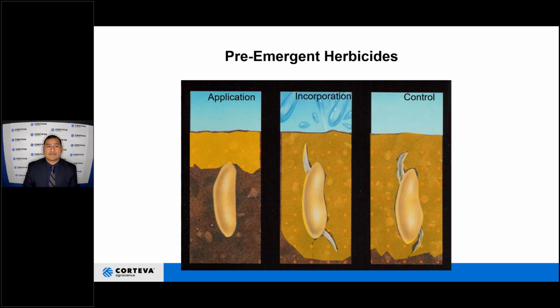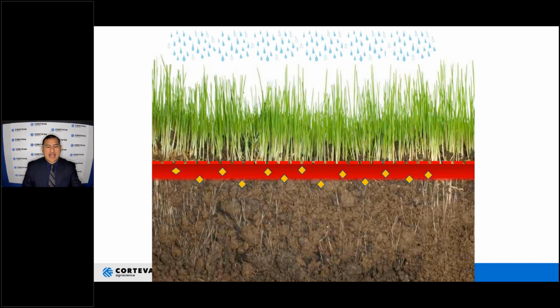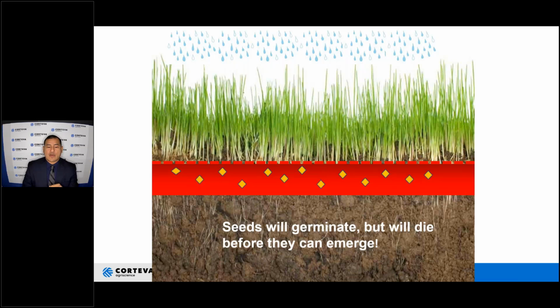An example here, here's a cross section of turf. We've got our little diamonds here. Those are our weed seeds. This red line represents our application of pre-emergent. You'll see the water coming down and being incorporated or activated into that germination zone where those seeds are. And the result will be that when environmental conditions become right for those seeds to germinate, and they do, they're going to die before they can emerge. So they're never going to come out.